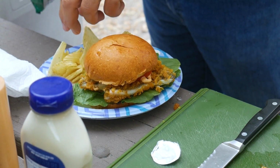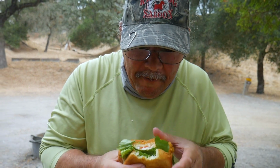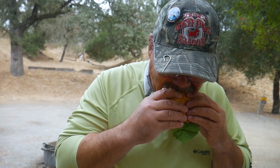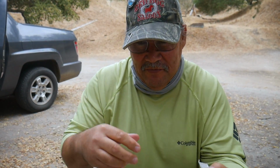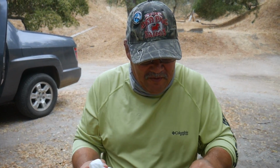That is a good looking sandwich. My goodness. Oh yeah. Good crunch. A lot better than McDonald's. Well, it just tastes like a good crisp fish sandwich. I like the crunch. The cornflakes just add that extra crunch. So that's always good. When you're eating fish, you want a crunchy outer coating or whatever. But that cornflakes really does the trick. They don't get soggy. They stay crispy the whole time.